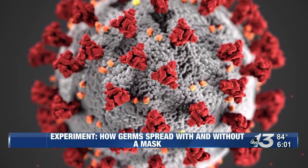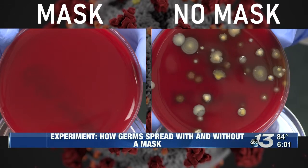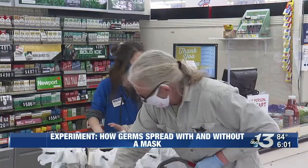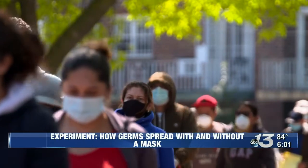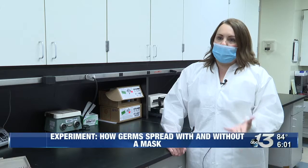And while perhaps it may be a visual and nauseating illustration, this final product allows us to literally see what happens when our mouths aren't shielded. Again, proving that masks matter. Because our neighbors sure do too. I'm protecting others and protecting the young and the old.